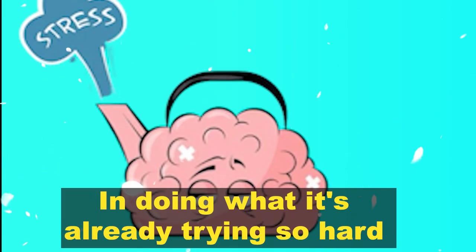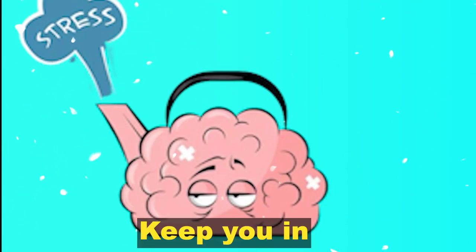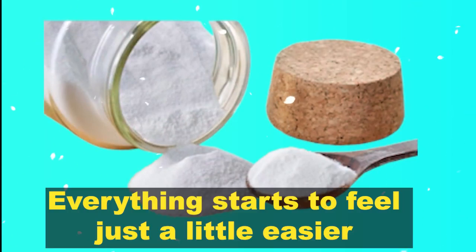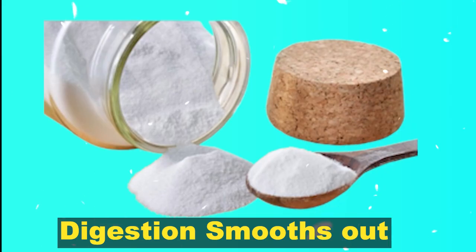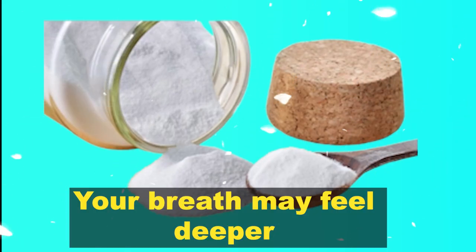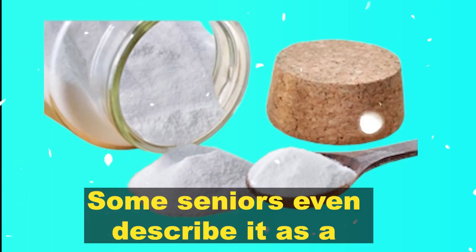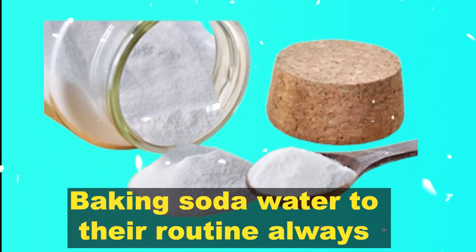We're not talking about gulping down spoonfuls or chasing quick fixes. No, what we're talking about is something much gentler. A small measured amount of baking soda mixed with clean water, taken at the right time. This isn't a miracle cure, and it's definitely not a replacement for a healthy lifestyle, but it is a powerful way to support your body in doing what it's already trying so hard to do.